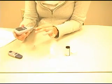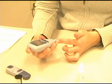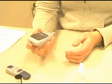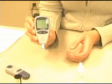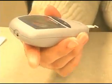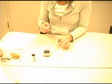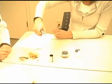You might have to pinch your finger a little bit to get a big enough drop of blood. Okay. Then I place the drop of blood on the strip. I'm waiting for it to read. And right at 100. Okay. And then I take the lancing device. I discard the needle, like pinching on the lip. Yep, and that'll be over a sharps container at home. Okay. All right. Thank you.